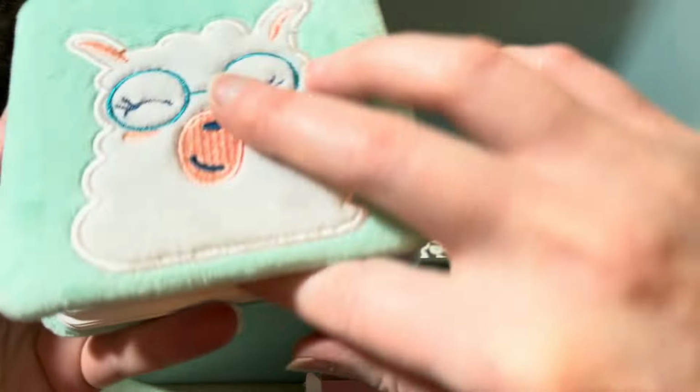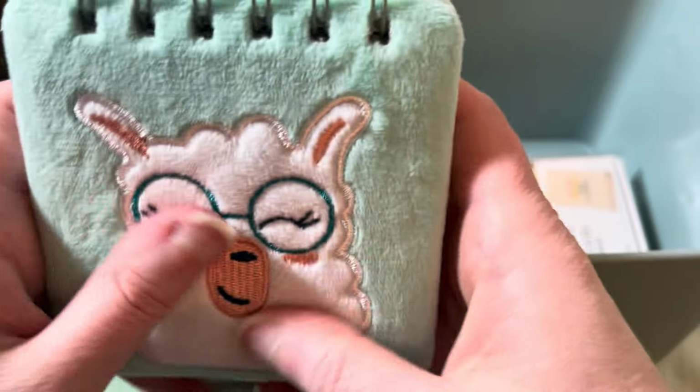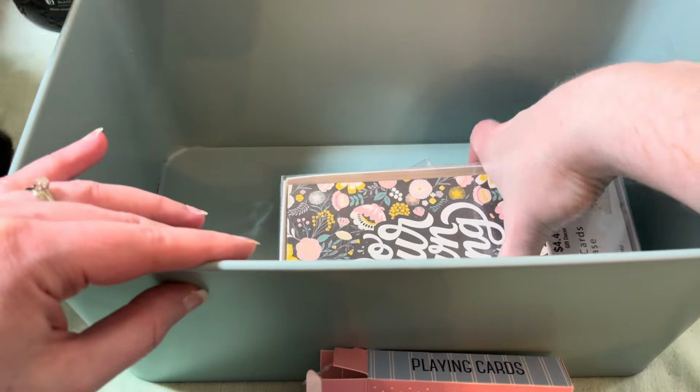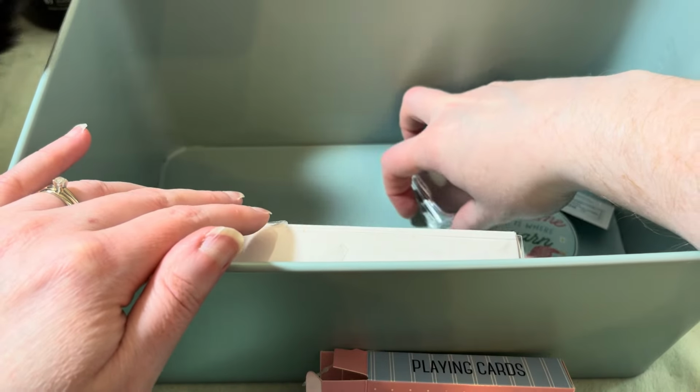Just little blank pages. Maybe we'll do some writing in it here in a minute. Okay, I'm gonna save that for last. I've got a couple other things in here.